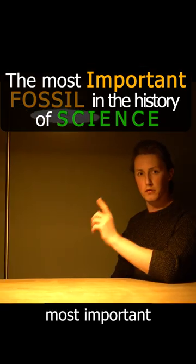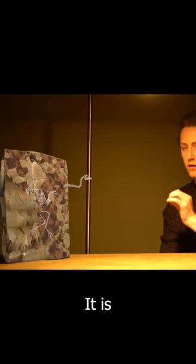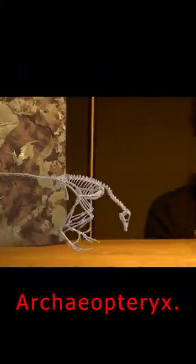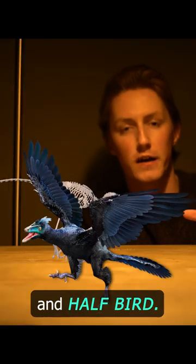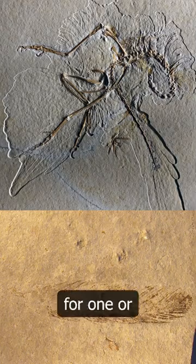This is the most important fossil in the history of science. It is the missing link. It belongs to an animal named Archaeopteryx. Now, the reason Archaeopteryx was so special was because it was half reptile and half bird. Its fossil shows that it had feathers, and this is special for one of two reasons.